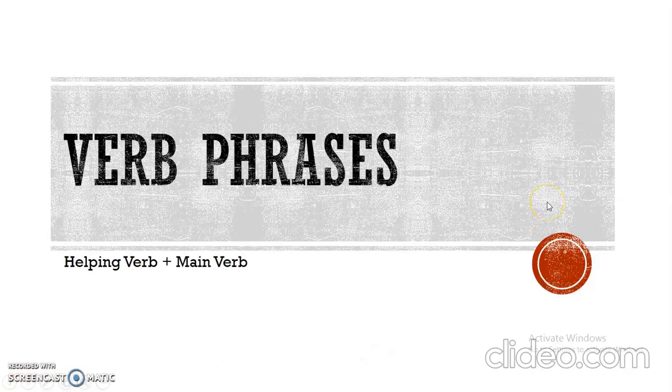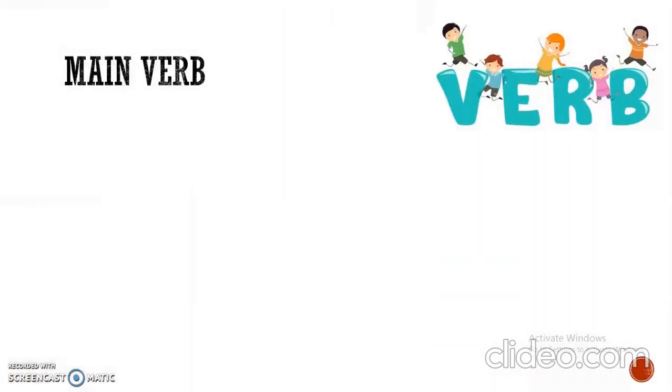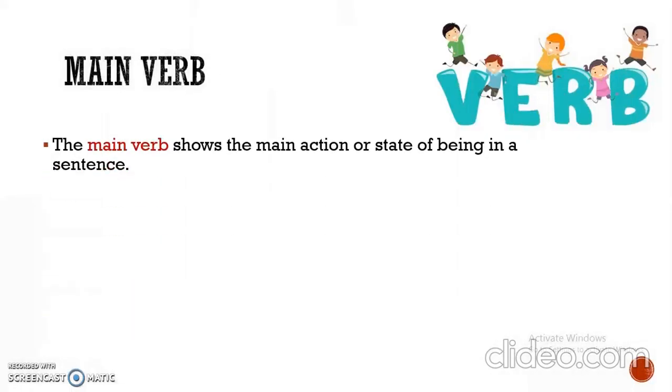Today we're going to learn about verb phrases, helping verbs, and main verbs. Very easy, extremely easy. So first of all, what is a main verb? What is a verb? So the main verb shows the main action or state of being in a sentence.